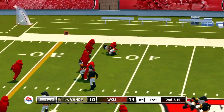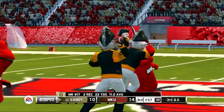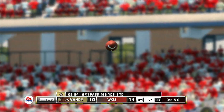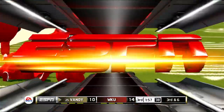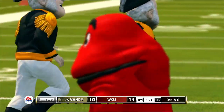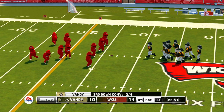Pulls it in, and he's in the open field. Tackle around the 36-yard line. Number 22 makes the tackle at the 36-yard line. That'll bring up third and six. Third down now, and they need to get it down to the 31.